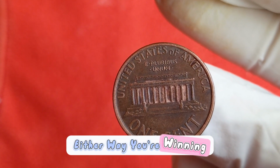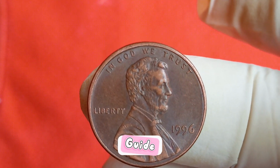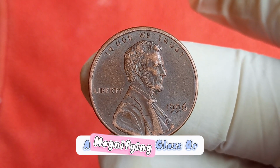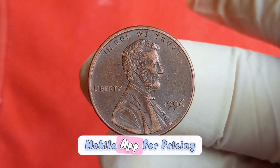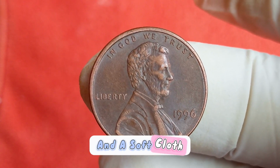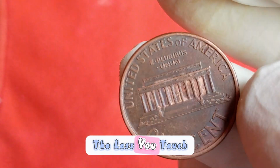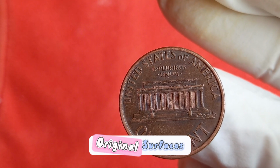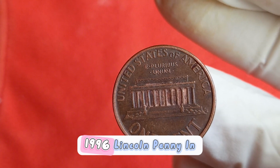Either way, you're winning. How to check your coins. A quick collector's guide. If you want to start searching your coins at home, here's what you need: a magnifying glass or jeweler's loupe, good lighting, a coin Red Book or mobile app for pricing reference, and a soft cloth or glove to avoid damaging your finds. Be gentle. The less you touch or clean the coin, the better. Collectors value original surfaces.